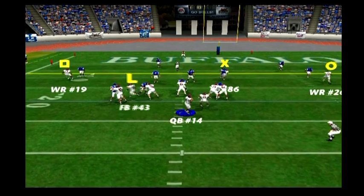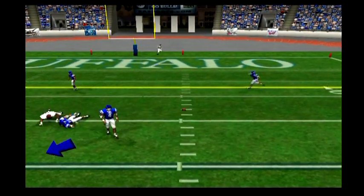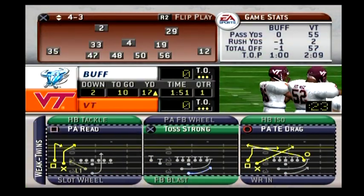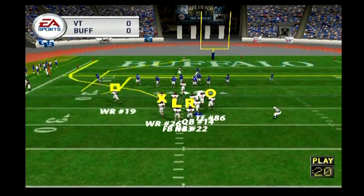He drops back. He's looking for his man. Swatted away, and the linebacker makes a good defensive play. The thing I like about this play is he made the play without getting pass interference. This is a good football player. Second and 10, ball on the 17.